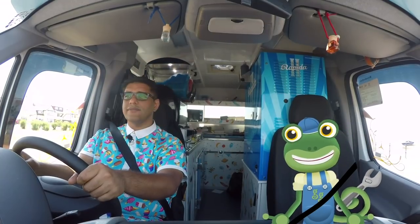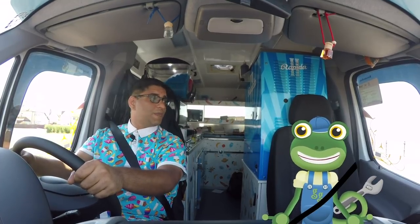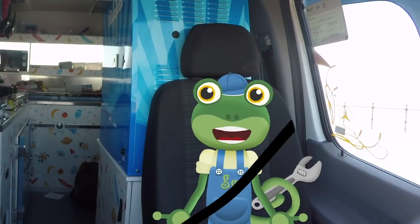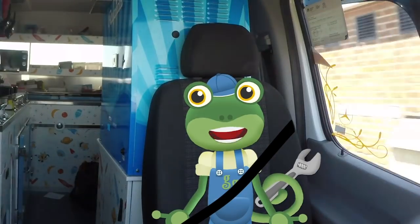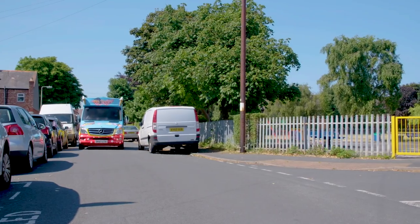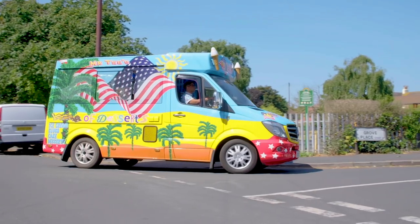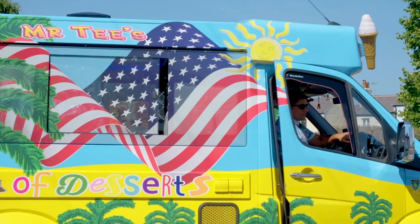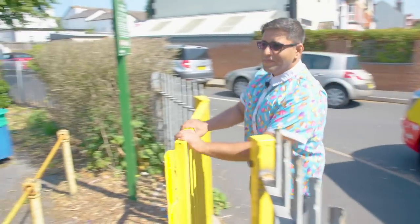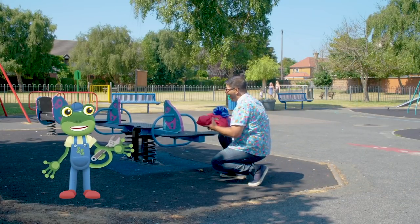So, Gecko, we've got lots of amazing ice cream in my machine at the back. But to make it really special, I think we need to find some treats to put on top. Great idea, Mr. T. Sounds like we've got ourselves a treasure hunt. Hey, look, Mr. T. What's that over there? I think I see a treat box. Open it, Mr. T. Let's see what's inside.